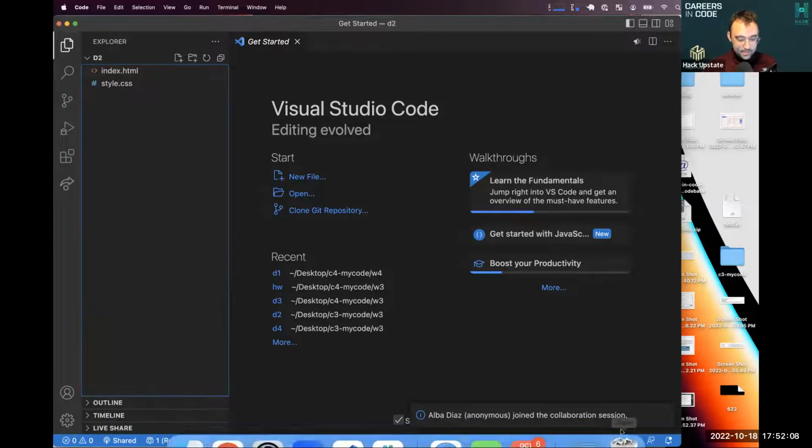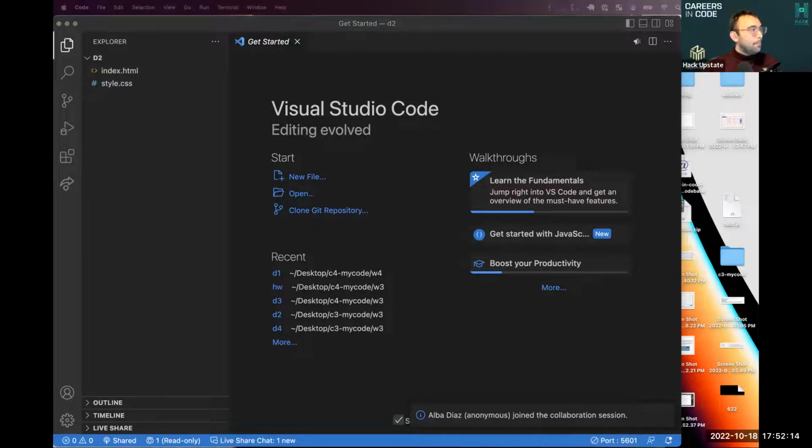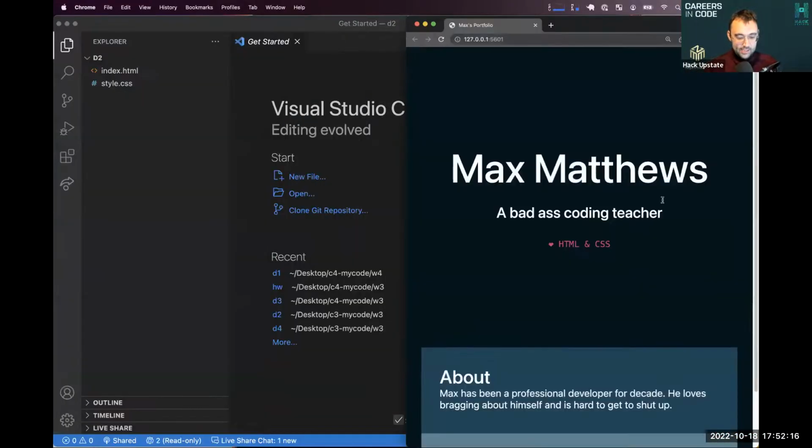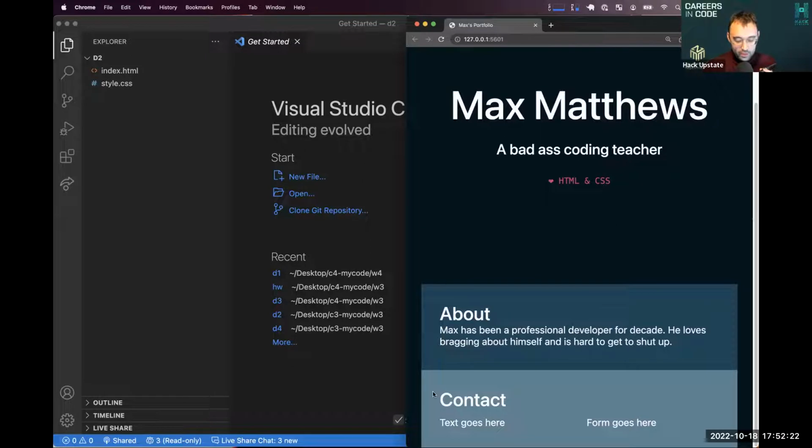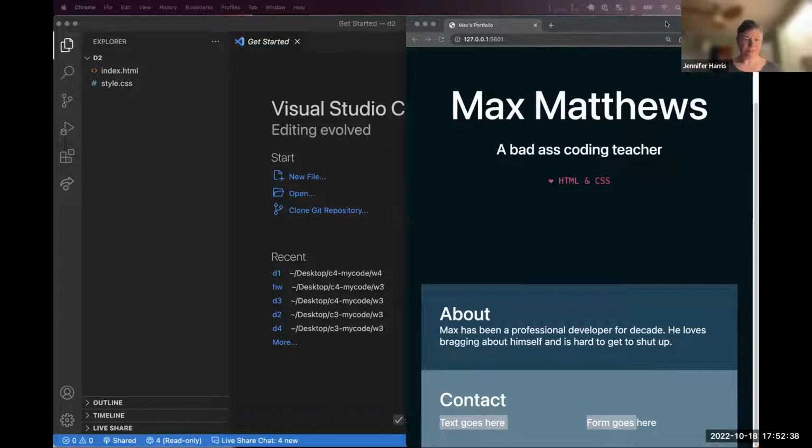Once you get all of that set up, you can go ahead and click on your go live button on your own window, and that will pop open where we left off yesterday, which is our header section at the top, a little about section, and then we left off with this contact and the text goes here down at the bottom. So I'm going to pause there, give everyone a minute to get the live share open. If you have any questions, just go ahead and raise your hand and we can get to you. I will also launch a poll to make sure you guys are following along.